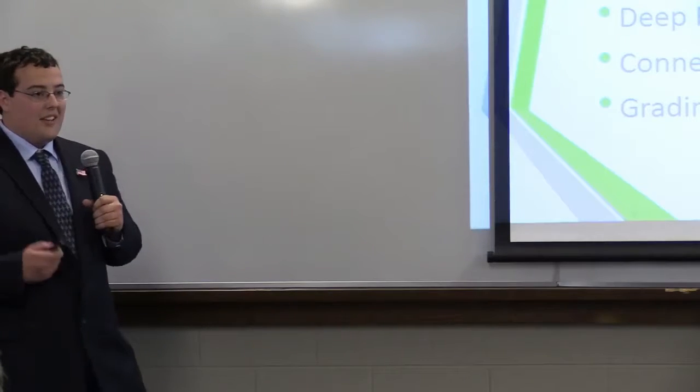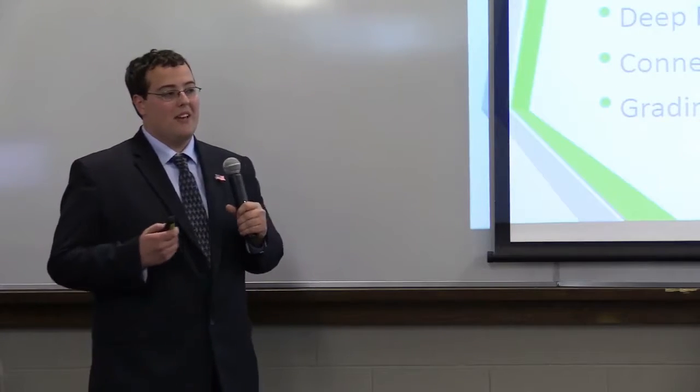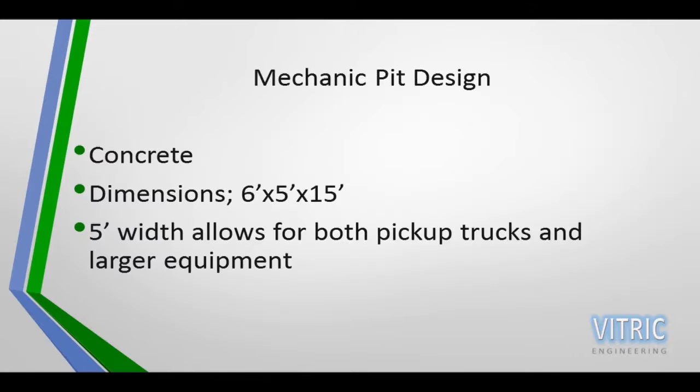So for the soil investigation, we start with soil borings that were given to us by the client. Those say what type of soils we have underneath the site and where they're located. Using those, we develop soil profiles. Here you can see there's several different types of soils, and it changes as you move throughout the site. So we made a couple of those to use to govern our design later on.